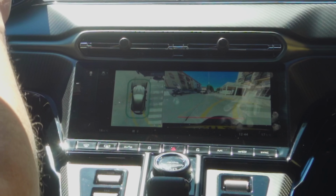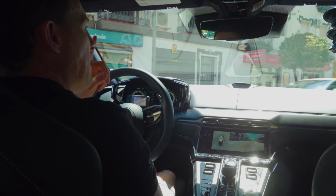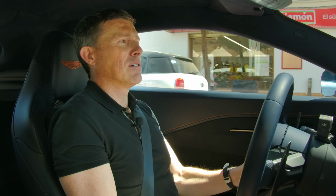Let's just, oh good, 360-degree camera as standard. Very useful, because while I've got good visibility out of the door mirrors, and the back window is actually not bad at all, it's quite hard to tell where the front wheels are because you sit very low and the bonnet is long. So yeah, I could jack the seat up, but then it feels less sports car like. I like sitting right in it.